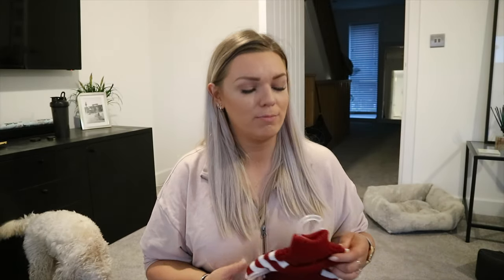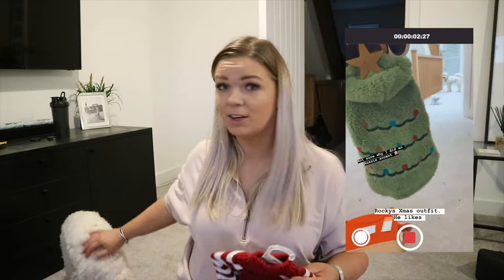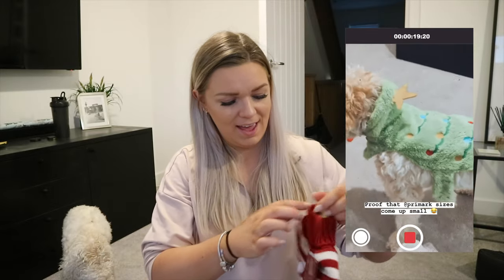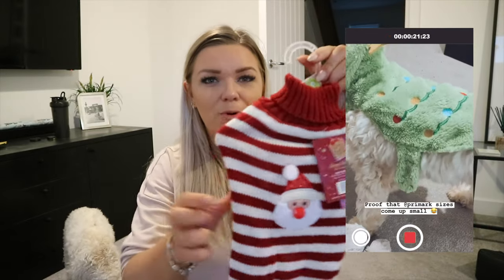And then we also got him a little Christmas jumper. So I did share this on my Instagram stories. I got him one of the Primark ones. He's normally a small. His harness is actually an extra small. So I got him a size small, it was like a jumper that looked like a Christmas tree. Anyway, it was friggin' tiny. So rather than, I'm gonna return it, but I wanted to get him more of a jumpery one that'd be more comfy.